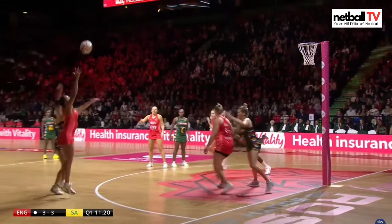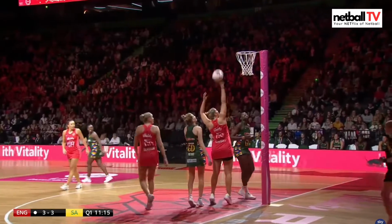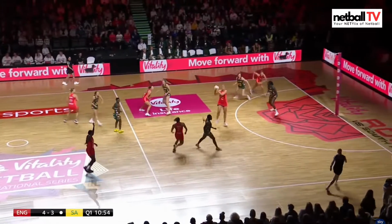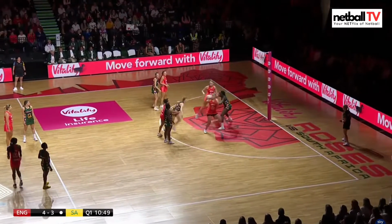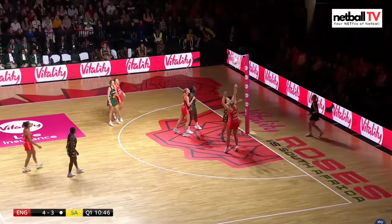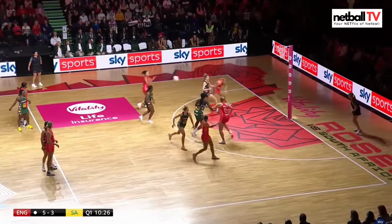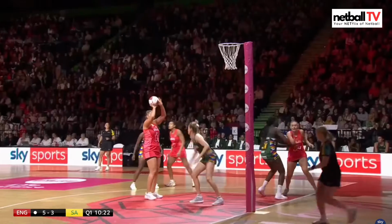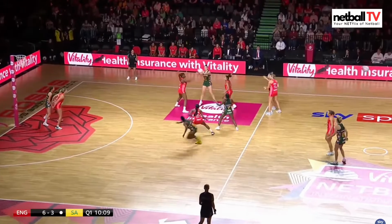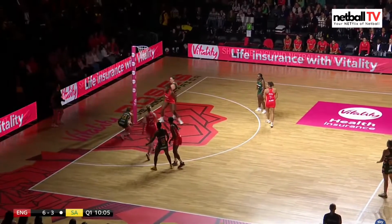Again, there's just not much connection yet between the shooters and the attackers, but that was a great ball into Cardwell. And England have found a 4-3 lead so far. Cardwell with a nice drive and a lovely goal. Glasgow seems to be struggling so far, but it is very early days. She hasn't managed to find that agility. Cardwell, long shots. And we find England up by 3 goals in the first quarter.